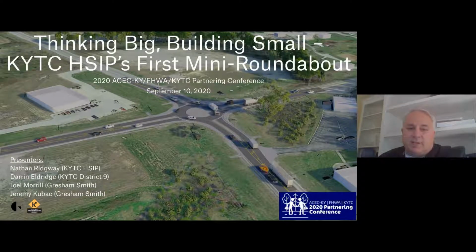He is a transportation engineering branch manager in District 9. Seems to me senior should be somewhere in that description, but it's not. And we also have Jeremy Kubac, who is a senior transportation engineer with Gresham Smith. With that, I'll hand it over to the guys.